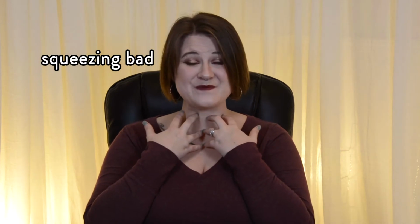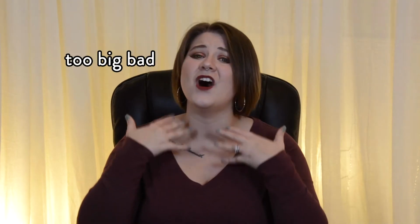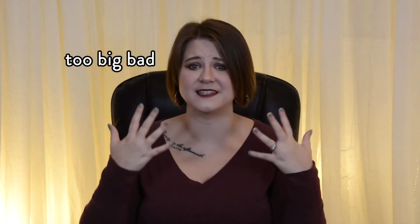Not opening the mouth enough when you're trying to hit those high notes means that you're squeezing them out, which is just causing tension. And that's not a very sustainable way to sing. You want to make sure that you're opening the mouth and letting the air flow freely. So you don't want your mouth too small, but you also don't want it to be too big, because that also causes very unnecessary and unwanted tension.